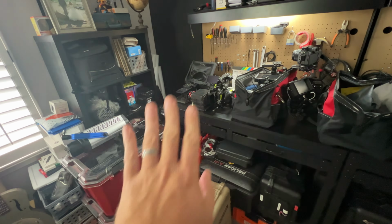I have a bunch of these little Sony batteries, but I never really use them. I like the bigger ones better. So these all just kind of don't get used. I should probably sell them if I'm not going to use them. Yeah, I have a bunch of them, like I want to say 10 of the little ones, but I just prefer the bigger capacity batteries.